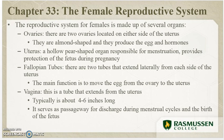The fallopian tubes are two tubes, one on each side, that extend from the uterus and bend inward towards your ovaries. The main function of the fallopian tube is to move the egg from the ovary to the uterus, and each tube is roughly about 4.5 inches long and only 1/4 inch wide.